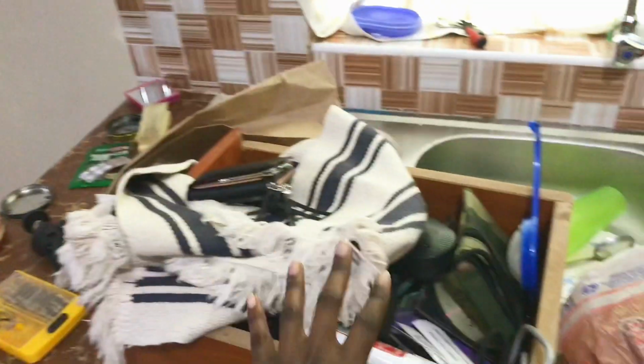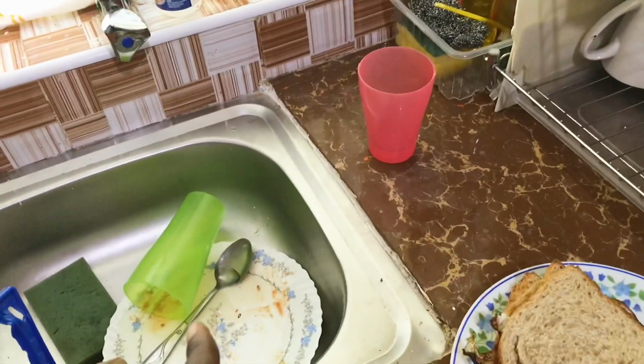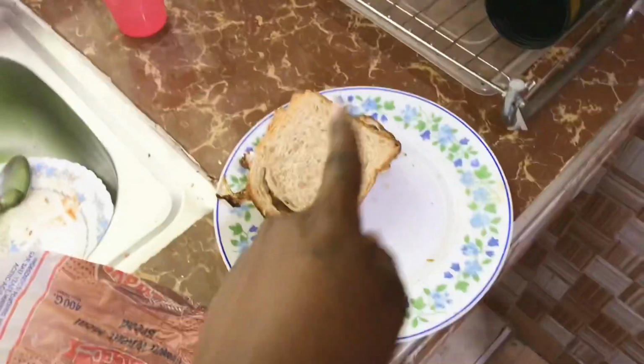Everything is a mess still because I was eating yesterday night. This is still here, I need to remove it. Dishes for yesterday night. This is breakfast for today, actually. The dishes are kind of done.